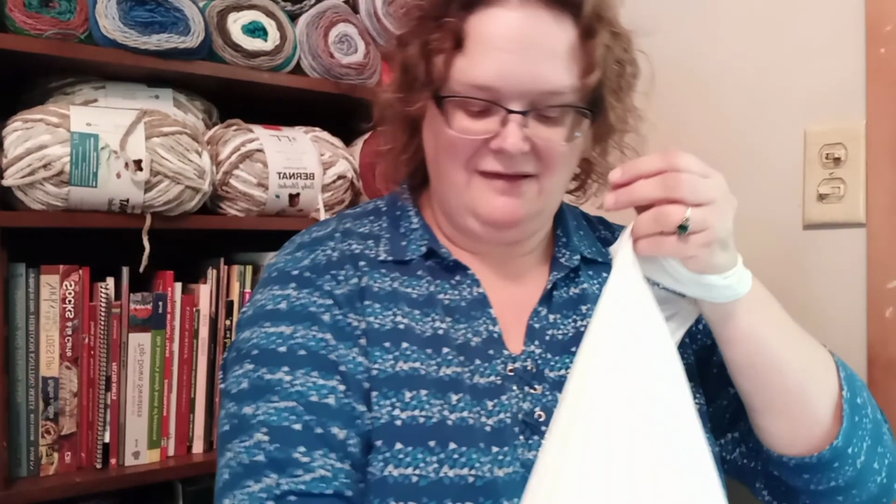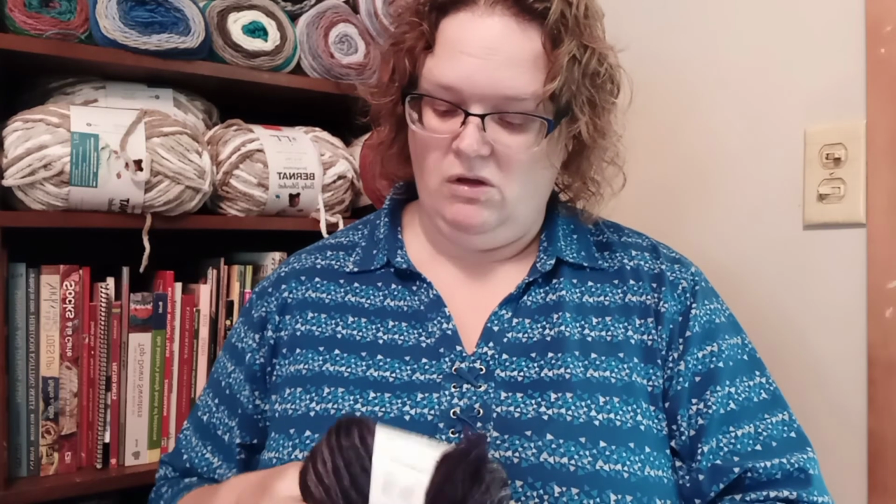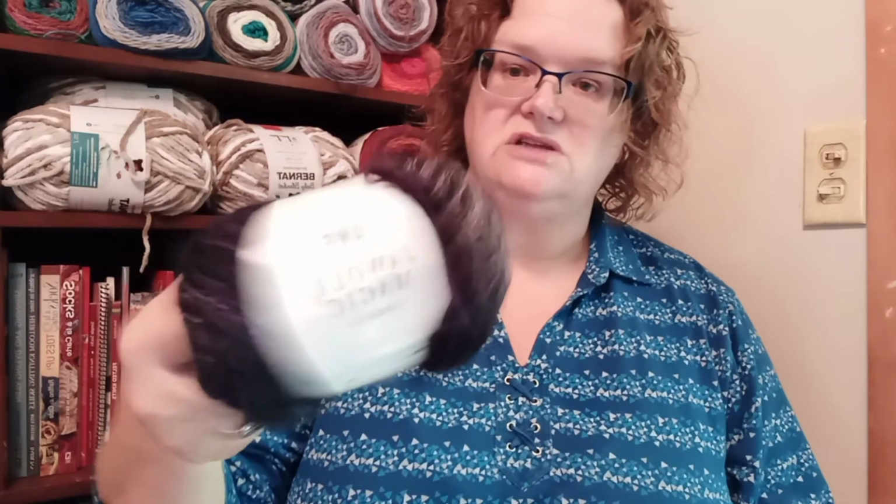And then my last thing is a skein of Wool Magic Superwash, which is a sock yarn, and it's sort of purple into black. So I really like this. This is why I bought it, this whole thing. But all of that for $15, I think I did very well, kids. I think I did very well.